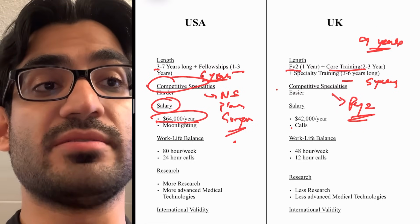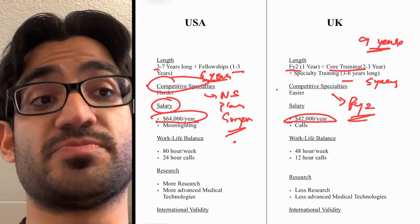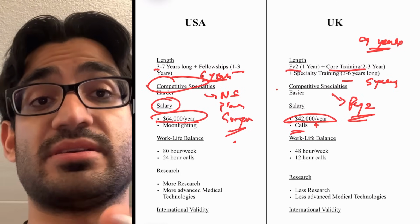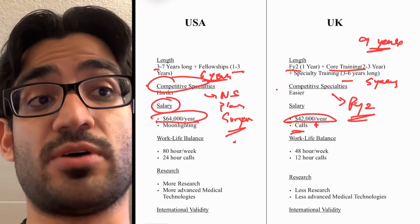In the UK, the average salary of a foundational year 2 doctor, which is a junior doctor, is about $42,000 per year. This does not include calls. So if you do calls, you're going to make extra money. My friends who are doing residency in the UK make about the same as me after they do the calls. They earn an extra $12,000 via the calls.